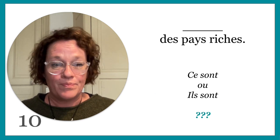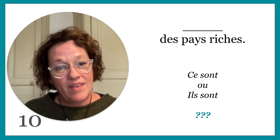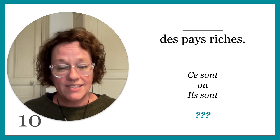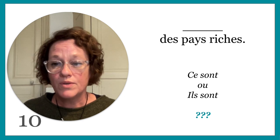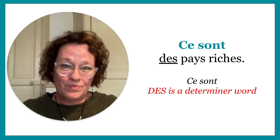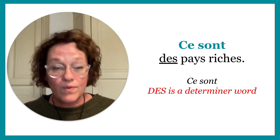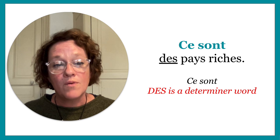Numéro 10. Blank, des pays riches. And that means rich countries. So what we want to say is those are rich countries. Ce sont ou ils sont? It's plural, so we use sont, but which form? Ce sont des pays riches. Those are rich countries, or these are rich countries. It can mean either one, these or those, when it's plural.